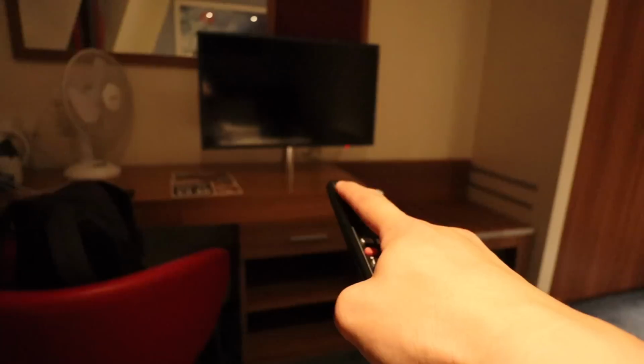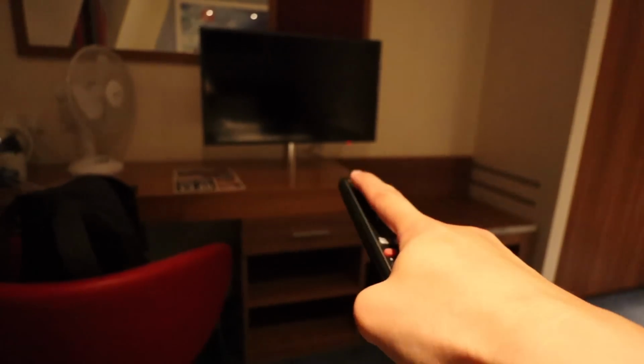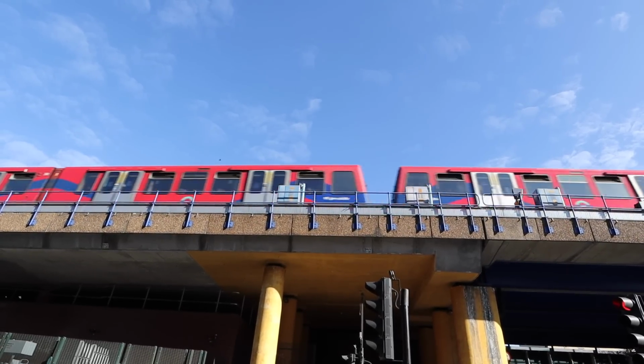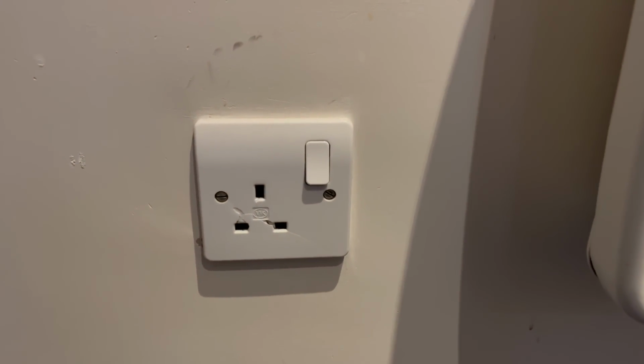Good morning, it's now day 2. So what was my stay like at the Travelodge? Well, let's start off with some negatives. The TV didn't work, so I couldn't watch any TV. We were next to a railway track, so you could hear some of that throughout the night. And because it's a budget hotel, it wasn't the cleanest and some of the fixtures needed updating.